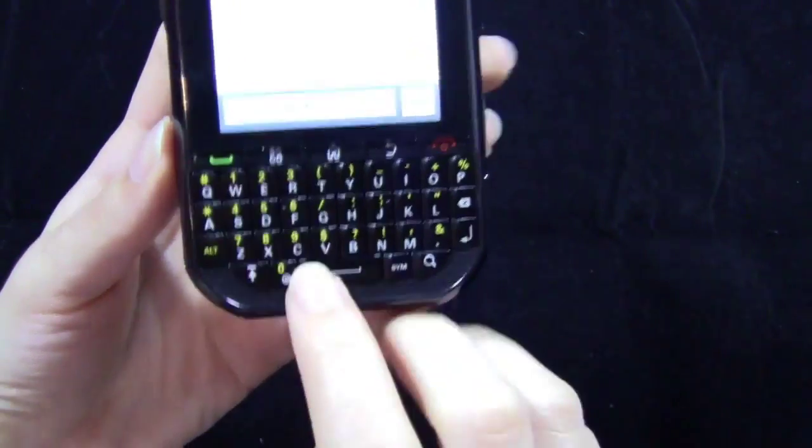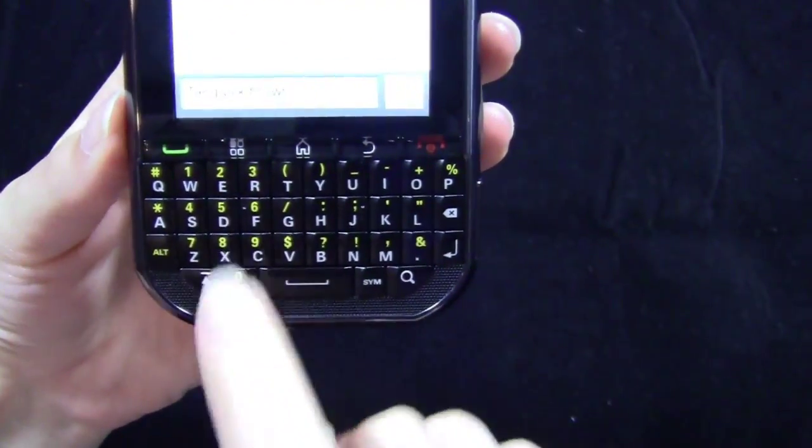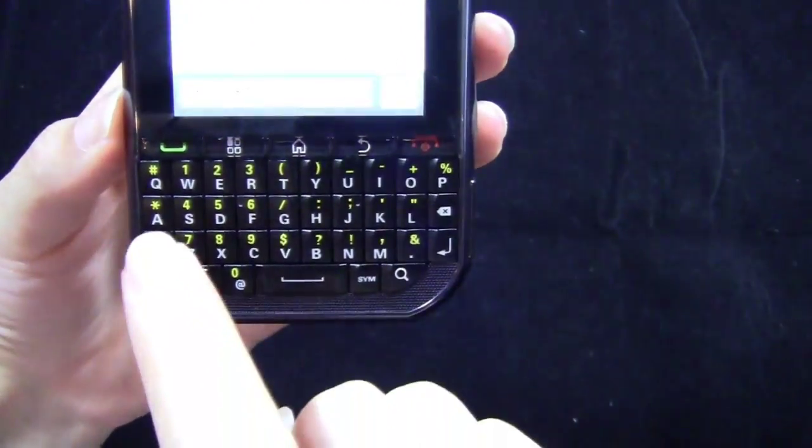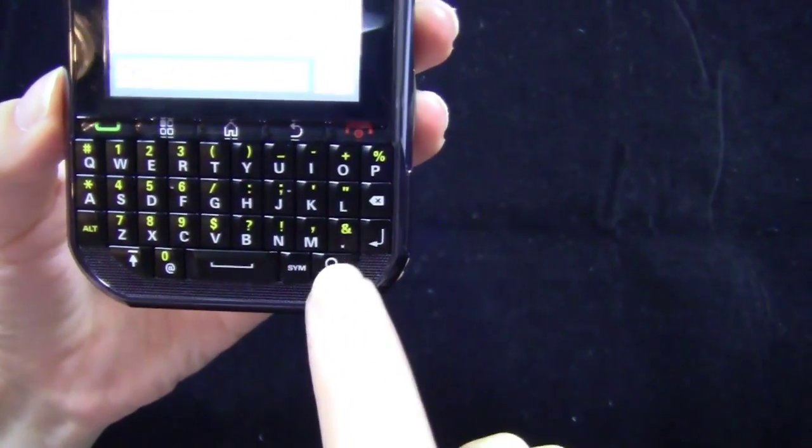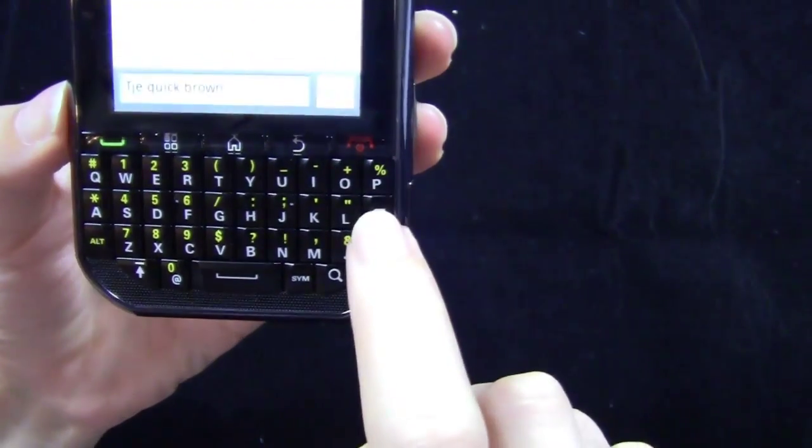We have the number pad built into the row of letters. Shift key, space bar, symbol, search key, enter, backspace.